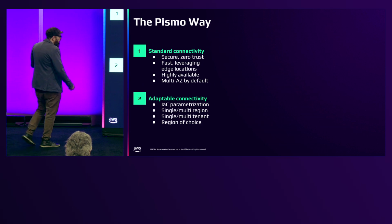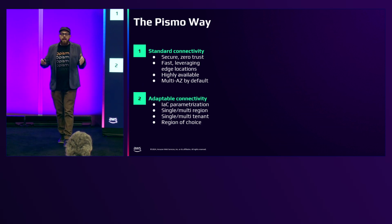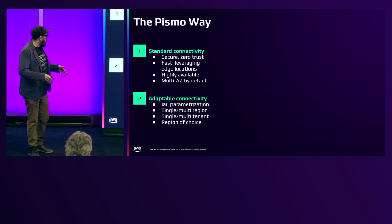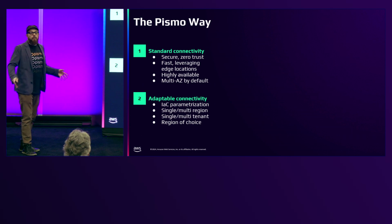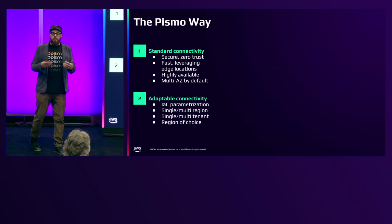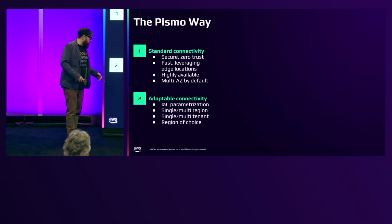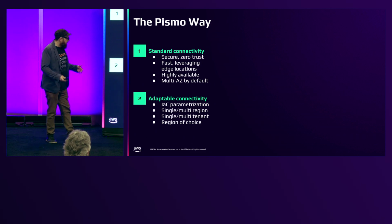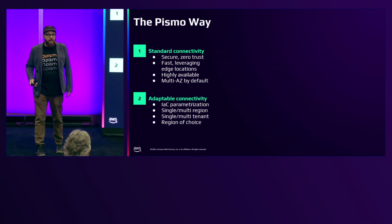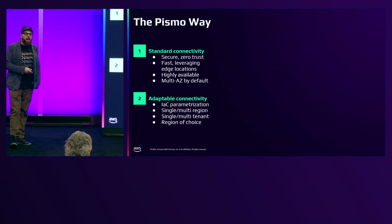And for this, we leverage infrastructure as code. 100% of our infrastructure is expressed by code. They have their own repositories and so on. We can leverage code best practices like having modules, having interfaces to communicate different parts of the infrastructure as code. And with that, we can build things like single or multi-region environments, single or multi-tenant environments. Our clients can choose whatever region they want to run. And these are all parameters in our infrastructure as code.